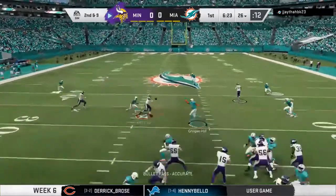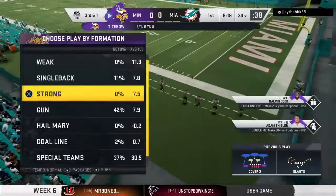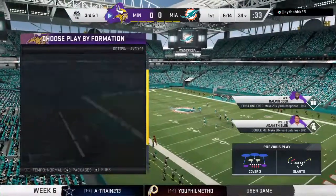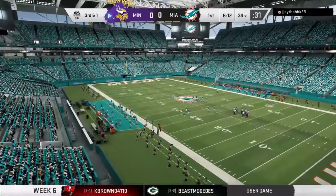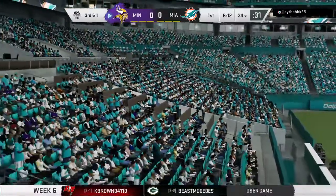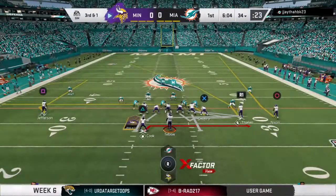2nd and 9 now. Throwing into traffic there, and that's complete. That was a nicely run slant route, and what the receiver's trying to do is make the defender think he's going upfield for a deeper route and then breaks it off, usually after about 3 to 4 steps, and cuts towards the middle of the field. And now what he's trying to do is use his body to keep the defender away from the football and give the quarterback a really nice target.